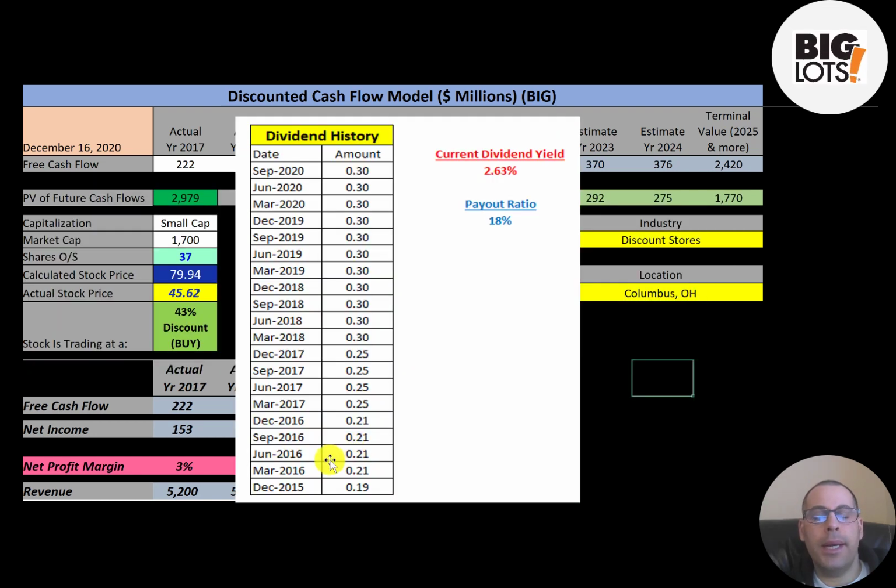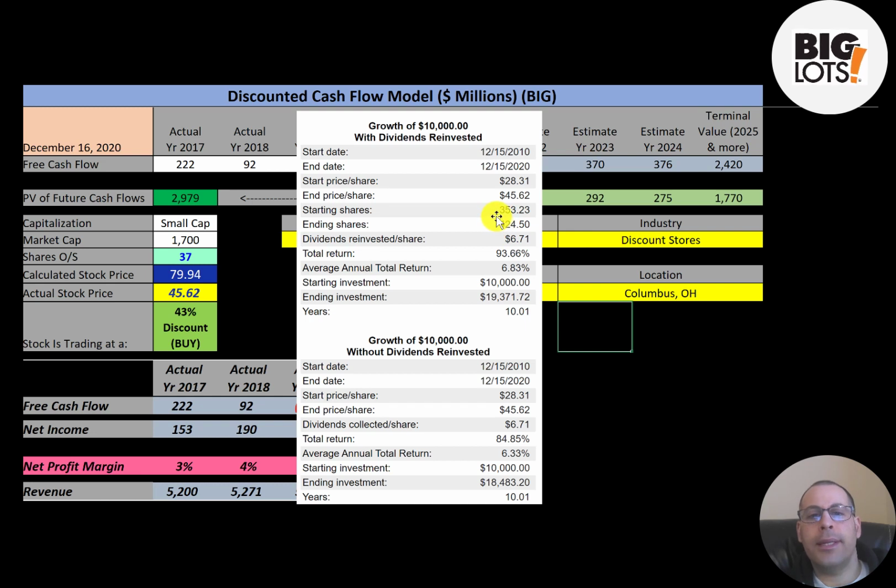So you can see the company has been raising its dividend over the past few years. It was 19 cents, then it went up to 21 cents, 25 cents, and it's been at 30 cents for a couple of years. They pay a 2.6% dividend yield. Their payout ratio is 18%. Payout ratio is annual dividends over net income. If you invested $10,000 into this company 10 years ago and you reinvested the dividends, you'd have $19,400 today. If you did not reinvest the dividends, you'd have $18,500 today.